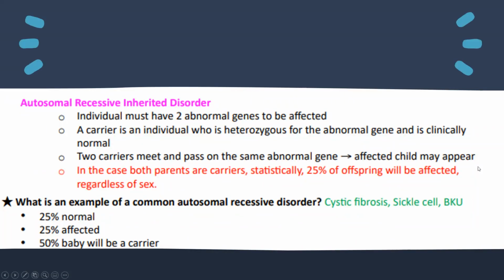Okay, now we're going into the one that you probably want to focus on here. Autosomal recessive inherited disorders. Being that it is a recessive thing, we have to have two of them to, of course, affect the next offspring. The carrier is the individual who is heterozygous, so that means they don't have both to be the affected individual. If it has the dominant, it's just going to be a carrier. Two carriers can meet and pass on the same abnormal gene, and then we could actually have an affected child.